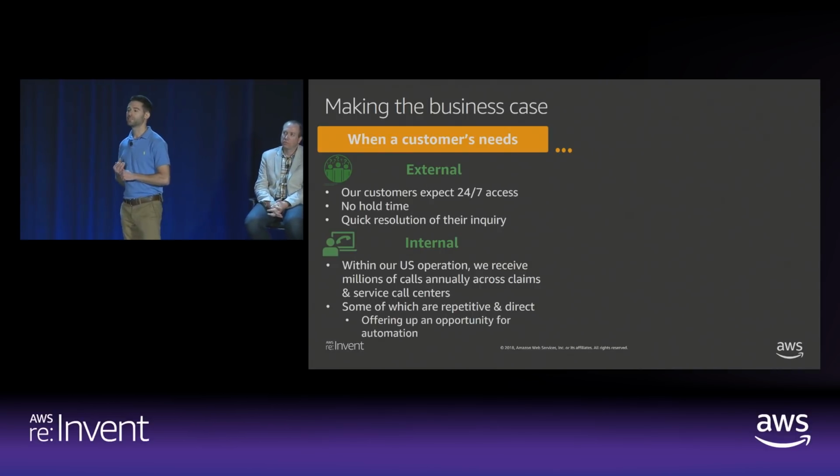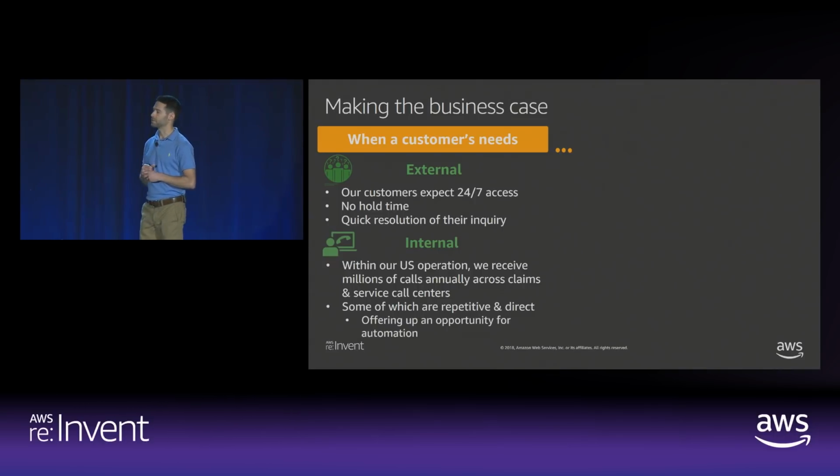Annually, we receive tens of millions of calls across our claims and service call centers within the US. And many of these calls are repetitive and direct, and thus offer up the chance for automation. And so taking a step back, you can look at these internal and external customer needs and realize there's a pretty big opportunity in front of us.